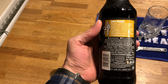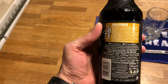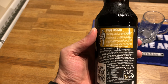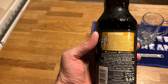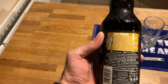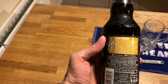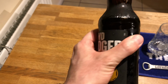So Owd Rodger is inspired by centuries-old tradition of English ale making. Although the man himself is shrouded in mystery, his character lives on in this strong, rich and complex dark ale. Originally brewed during the reign of Edward I, Owd Rodger is a cracking example of the dark ales that made the town of Burton famous. So Burton's a lovely place. If he were alive today, Rodger would surely approve of Owd Rodger, which is best enjoyed after a hard day's work. Well, I'm sure you've earned it if you're going to go for a 7.4%.